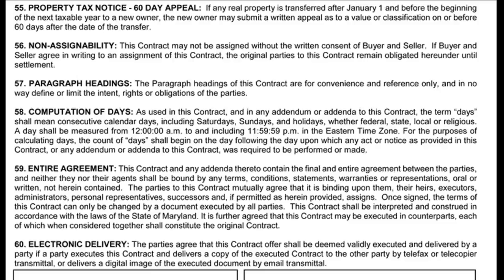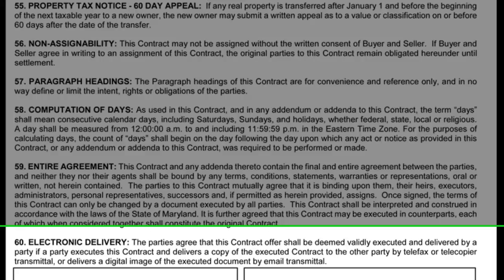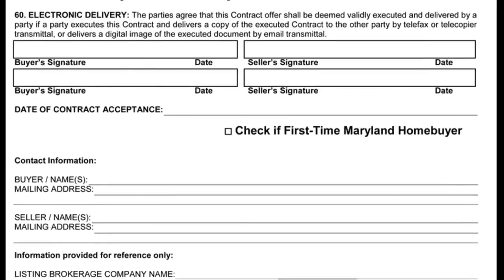Paragraph 59, entire agreement. The written contract contains the complete agreement of the parties. Only written modifications or amendments to the contract will be valid. The parties should not rely on oral promises or representations. Paragraph 60, electronic delivery. In addition to signing the original document, the contract can be ratified by facsimile or telecopier.